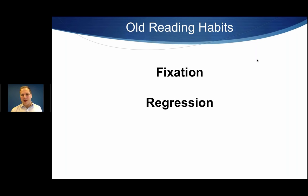There's a third old reading habit, and this is the hardest one to change. Remember when you were first learning how to read, your teacher had you get up in front of class and you had to read out loud. You remember this dreadful experience?